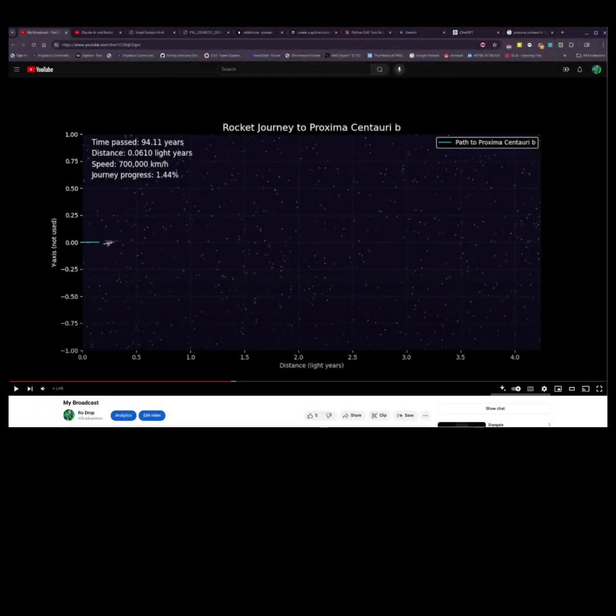Hey everyone, so today I'm going to talk about trying to improve my Python skills, and so I have another project. A few weeks ago I did a clicker game with pizza pie and the number pi. So today I'm working on my rocket journey to Proxima Centauri B.